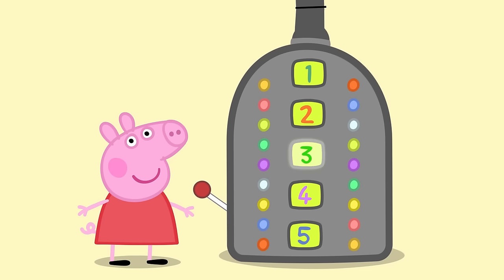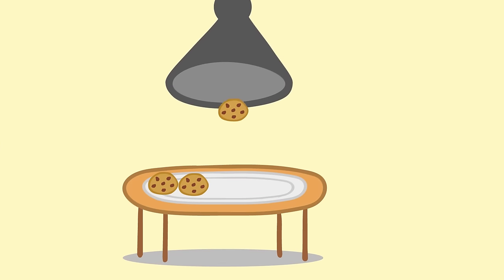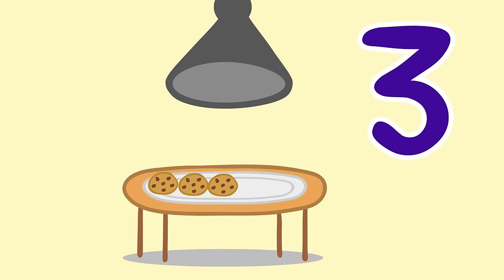Now the Beep Bop Boop machine has stopped on the number 3. Hooray! Look at all these cookies. I wonder how many we have now. 1, 2, 3. Wonderful. Now we have 3 cookies.